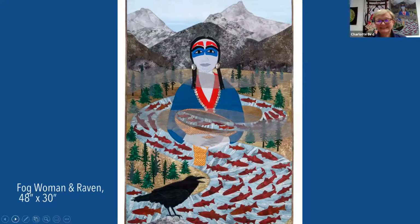So sticking with earth and the water, you've also worked on a series of goddesses, and in fact, one of them is behind you. Want to tell us about Fog Woman and Raven? Fog Woman is the story, a Northwest Coast story of how the salmon come to spawn annually. Raven is a trickster, and he wooed and won the princess, and she's holding a basket that's a chief's hat, and she could dip her hat into the stream and fish would appear.